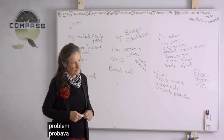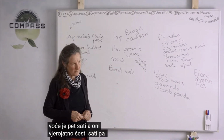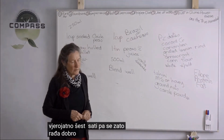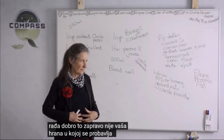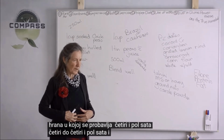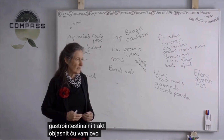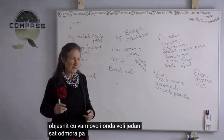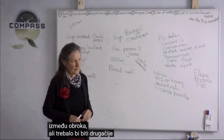The digestion difference: the fruit is 5 hours and vegetables is 6 hours. So that's why it's spoiled. Well, it's actually not. Your food digests in 4 to 4.5 hours. And tomorrow when we go through our gastrointestinal tract, I'll be explaining this. And then it likes a 1 hour rest, so that's why 5 hours between meals.